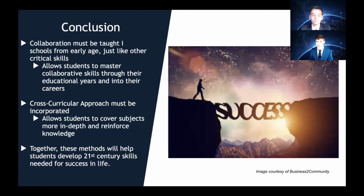The educational system has been making significant improvements over the past century. However, it is important to realize that there is still more work to be done. Placing more emphasis on collaborative and cross-curricular learning will allow students to develop the 21st century skills that they need to succeed as they transition into adult lives and join the workforce.